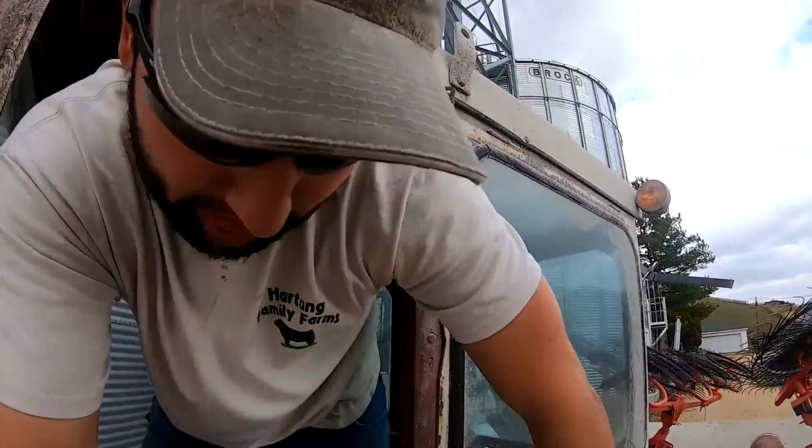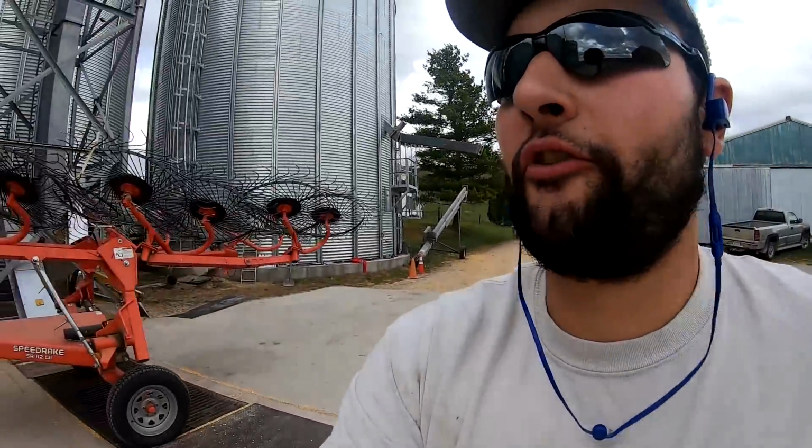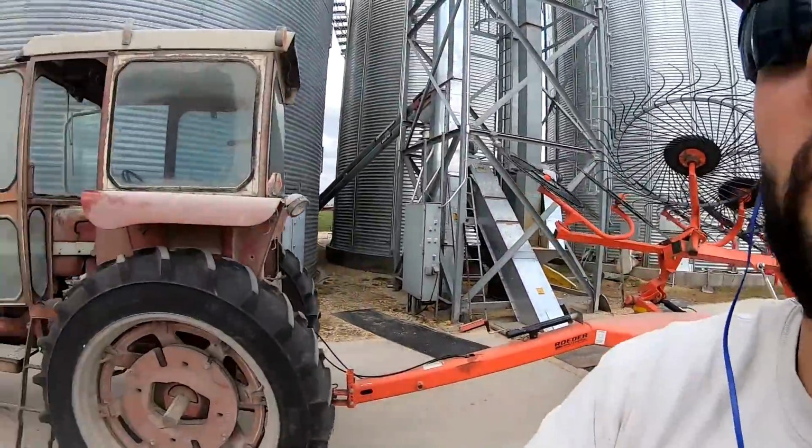I actually forgot my headphones. It's definitely getting windy out, guys. This is probably gonna be the last day that we'll have of this 70-degree weather. So I'm definitely gonna enjoy it while I can. Gonna be doing this cold job, but it is what it is. So let's get moving in our Kuhn speed rake, 12-footer, 6-wheel. Get her moving.